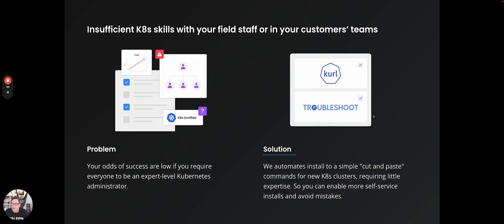What if your field staff or your customer teams don't have quite enough Kubernetes skills in them? Although it's adopting rapidly, there's still questions out there. And a lot of people don't feel super comfortable. So your odds of success are going to be low if you require everybody to be a truly expert level K8s administrator. What we want to do is automate the installs, have a simple cut and paste command. That's going to spin up new clusters. It's going to install the application into it. It's going to leverage Helm charts. It's not going to require any particular expertise. So you can enable more self-service installs. You don't need to handhold through every one of them, and you're able to avoid mistakes along the way.